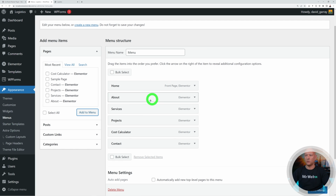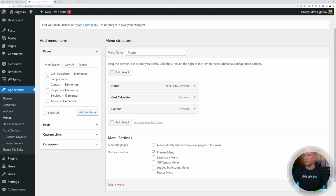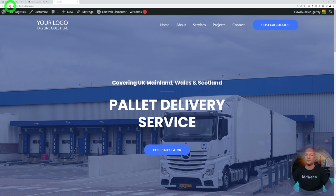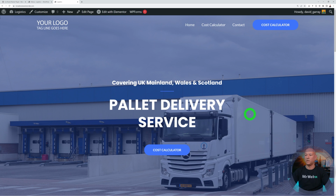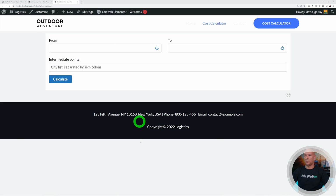And now we can delete about, services, and projects. So we're going to click bulk select. So I'm going to remove this one, and this one. Remove selected items. Save menu. There you go. And now if you go back to the front end and let's refresh. There you go. As you can see, we have our logo now, home, cost calculator, contact, and our call to action. So if you click on the contact page, as you can see, there it is. Very nice. And now we can go back to our home page, or we can go straight to the cost calculator. So the only thing left now is our footer section.